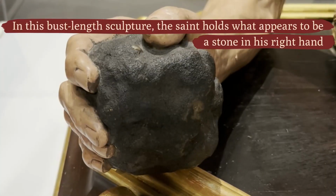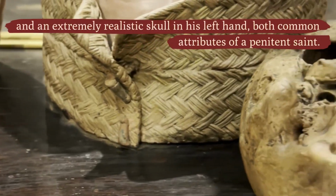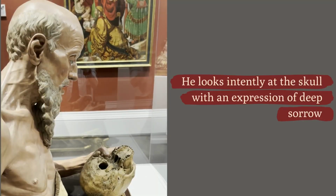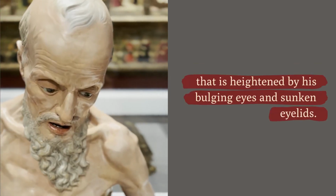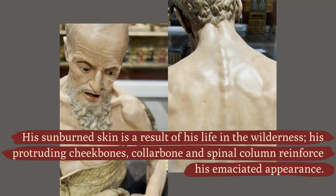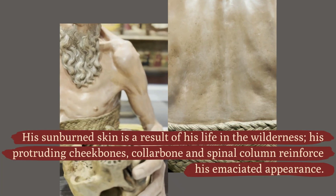In this bust-length sculpture, the saint holds what appears to be a stone in his right hand and an extremely realistic skull in his left hand, both common attributes of a penitent saint. He looks intently at the skull with an expression of deep sorrow that is heightened by his bulging eyes and sunken eyelids. His sunburned skin is a result of his life in the wilderness. His protruding cheekbones, collarbone, and spinal column reinforce his emaciated appearance.